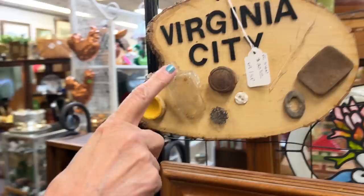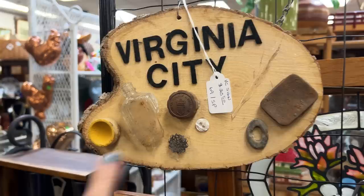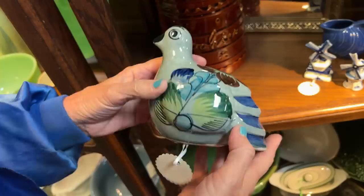Guess we made a little Virginia City montage here. What is that? Wallace and Sons something. I'm not exactly sure how that signifies Virginia City, but all right, now we have a larger dove. It's an El Palomar, which is Ken Edwards, actually. Although it's RS, so maybe it's not Ken Edwards. Interesting.